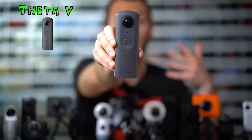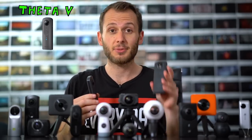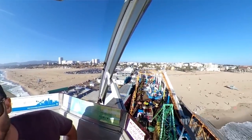Do check out my review of the Theta V for a full list of its strengths and weaknesses, but this is one of the most reliable cameras I've ever had, as has been the Theta S. But the Theta V is a camera I know I can rely on. The optics are so good that it's always going to deliver you a really nice photo or video regardless of the situation.